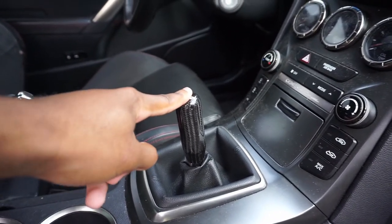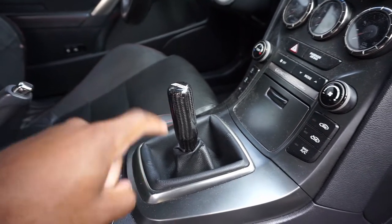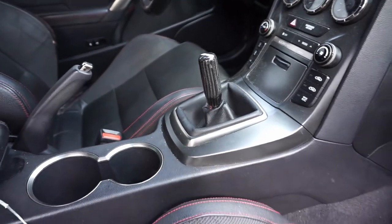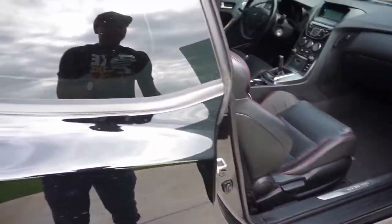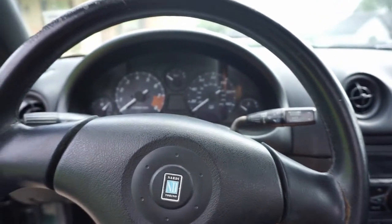I need to see about getting some washers to place inside of the linkage at the very bottom, where the shifter meets the linkage part for shifting on the transmission. But I'm about to head to the store to do that, and I'm not actually going to be driving this car. I'm going to be taking Dexter. I'm not even going to lie to y'all, it's been so long since I drove this car.